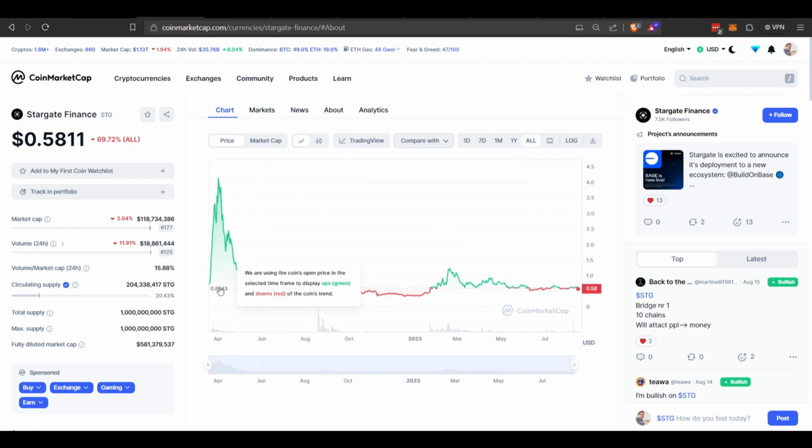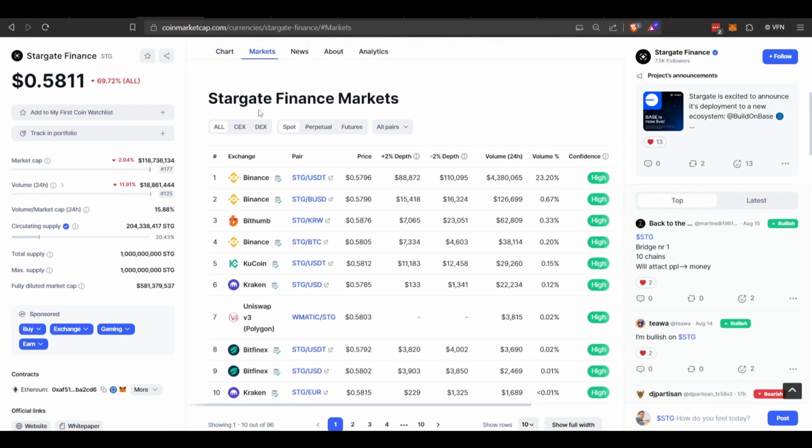Their token was launched in March of 2022. Just after the launch in April, they reached $4.14. You can purchase this token, STG token, at leading exchanges, including Binance, KuCoin, Kraken. You can swap for it on Uniswap.